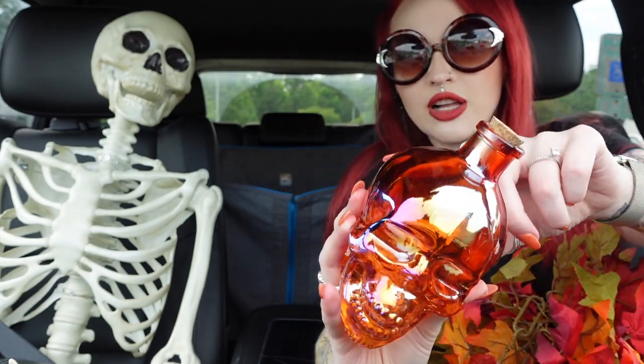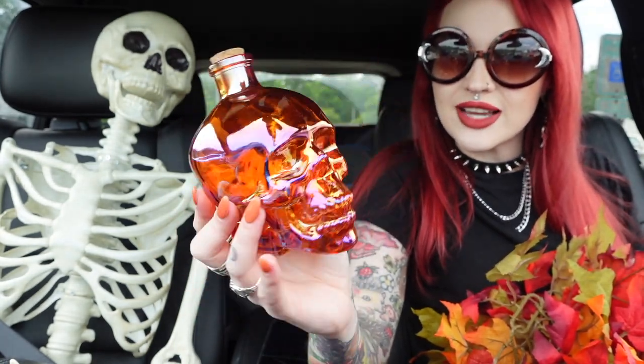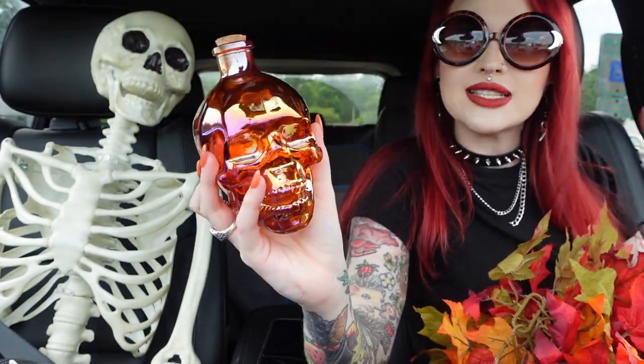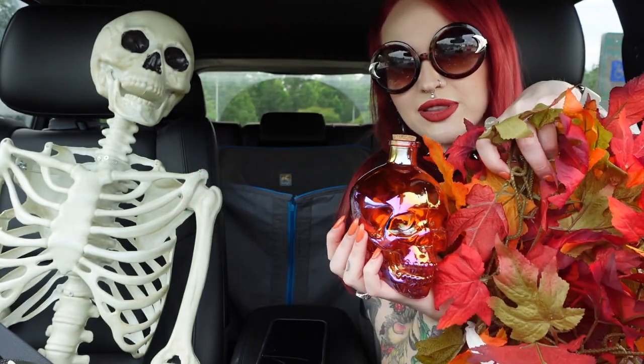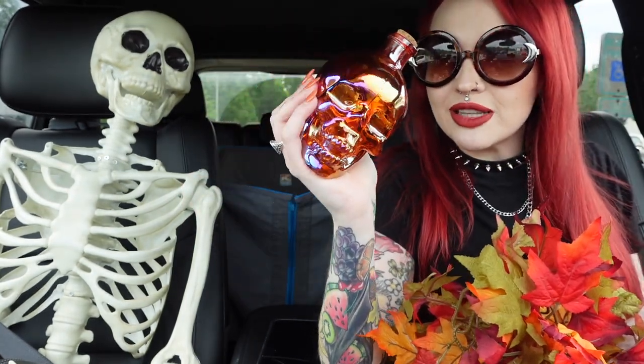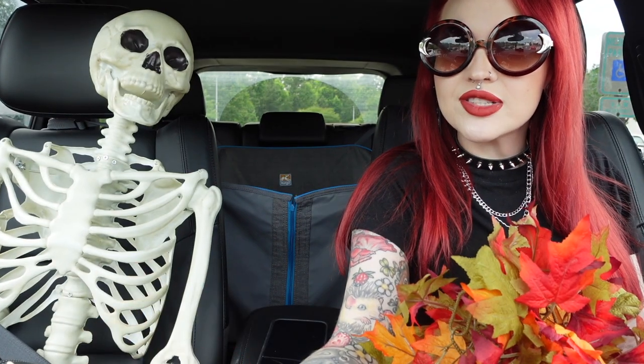I love it. I love the coloring for it. It's like orange pink, especially when it hits the sun. So it's like sunset, and that's my theme. That's my color scheme. I love these colors so much, and also it just goes well with, you know, fall. So I did get this, but this was literally the only Halloween thing that I got. So that's kind of upsetting that they don't have anything else right now.